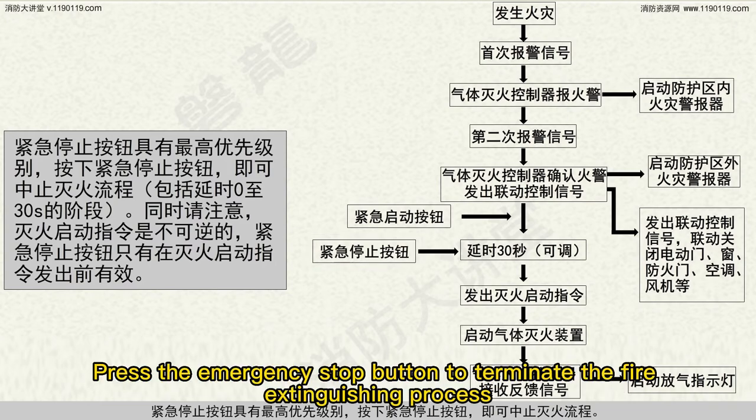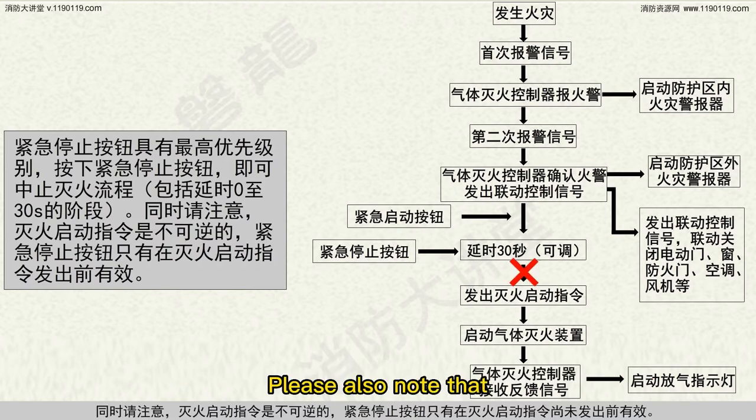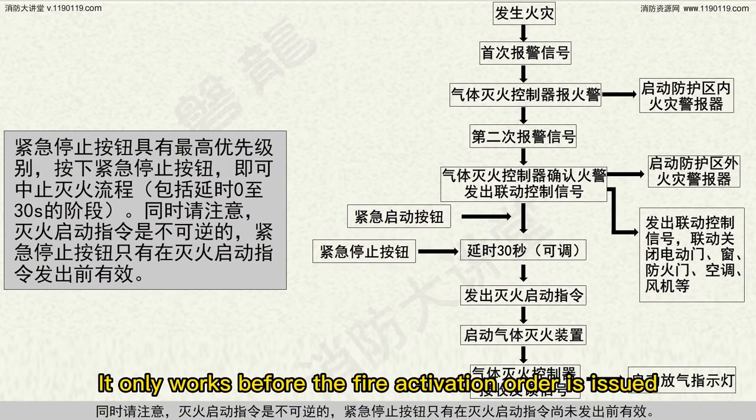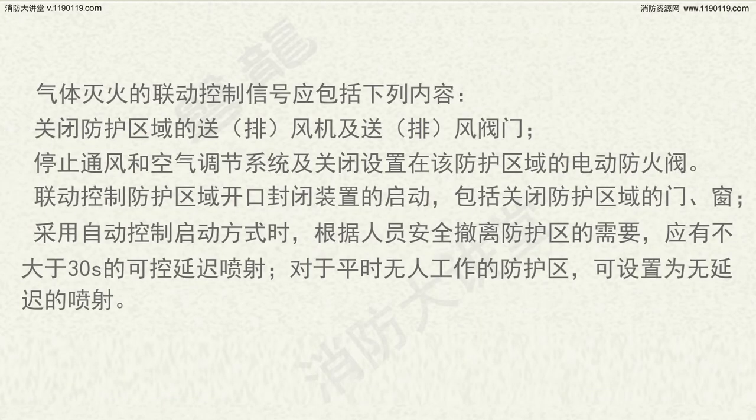The emergency stop button has the highest priority. Press the emergency stop button to terminate the fire extinguishing process. Please also note that the fire activation order is irreversible. The emergency stop button only works before the fire activation order is issued.